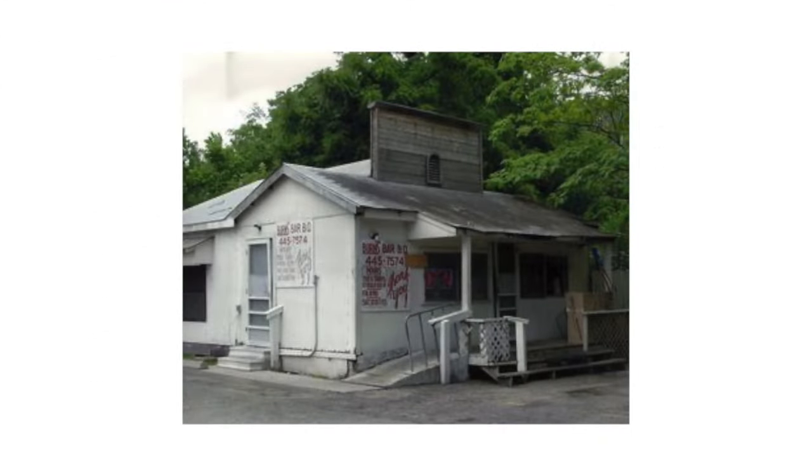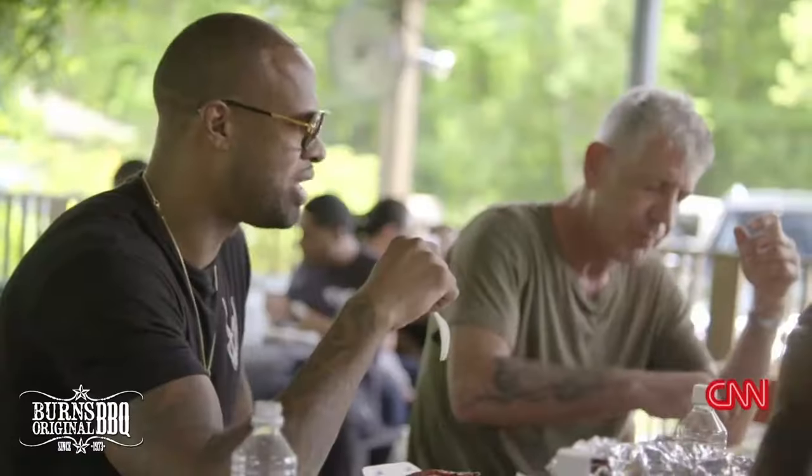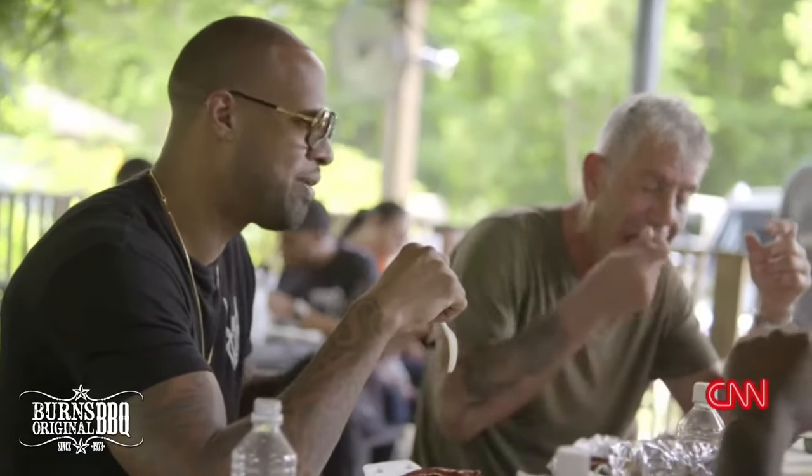This area right here that we're sitting on right now, this was not here. All this was just gravel and dirt. He had a little old shed that he built here to let his customers come in and sit and enjoy some of the outside breeze. And then eventually we built this place over here. All this area was also built when Anthony came over here. Anthony and Bart came to visit us.